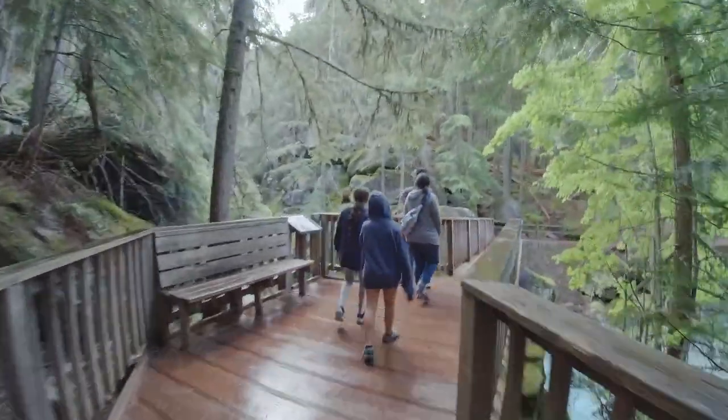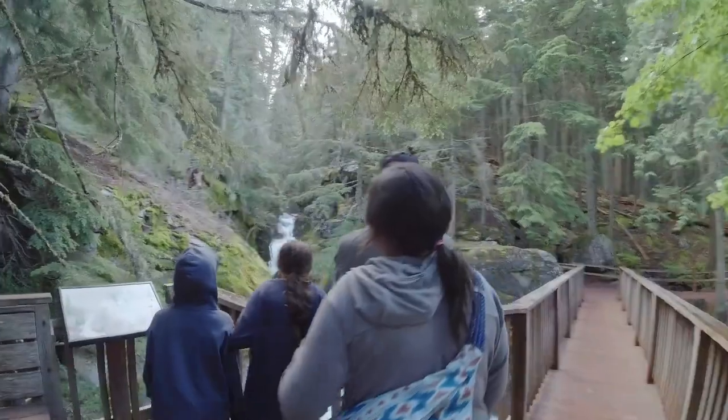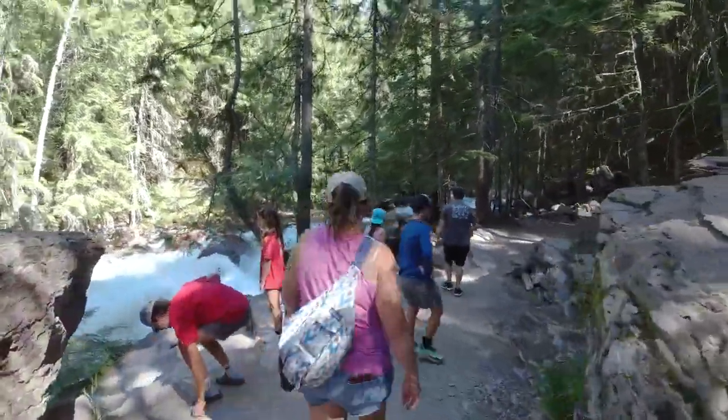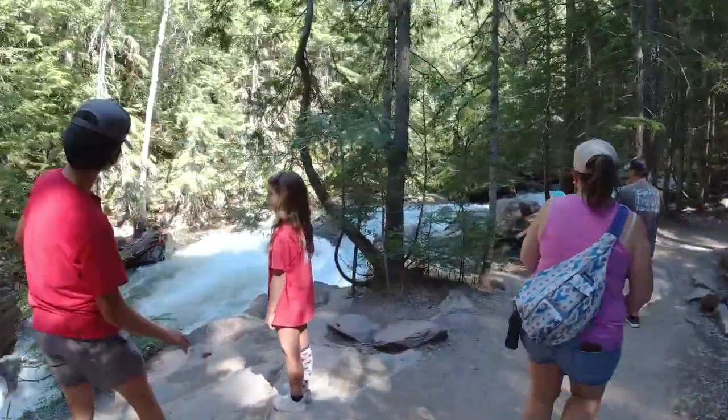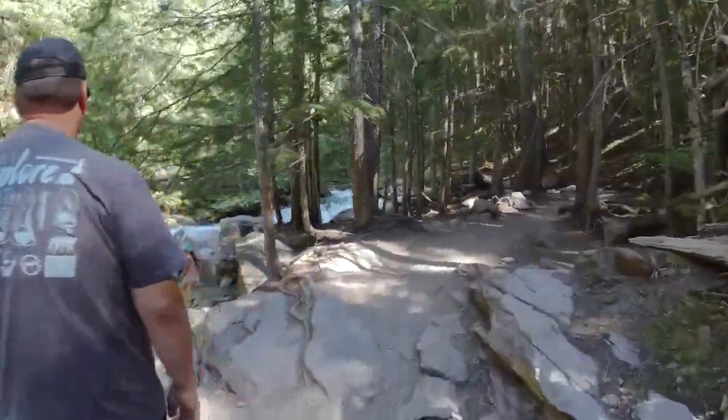Get out of the car, if you can. There are a few handicap accessible strolls that you can take in the park, and I think the park's done a good job trying to accommodate everybody with their needs here. It is really a hiker's paradise. It's an awesome place with awesome views and a trail for everybody, from really difficult stuff to really easy strolls. They've got over 700 miles of trails. There's a hike for everybody, even up to multi-day treks if you want to.